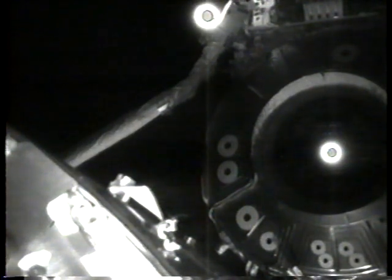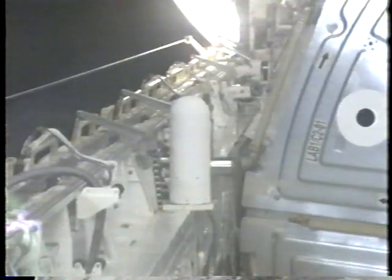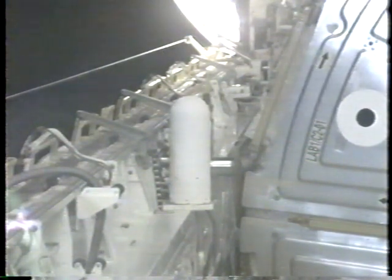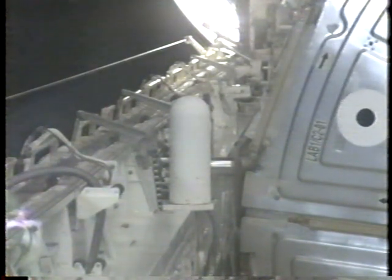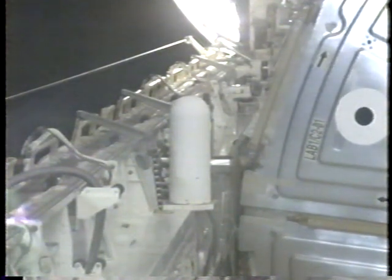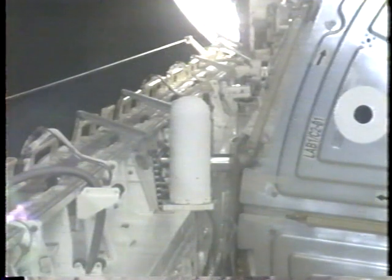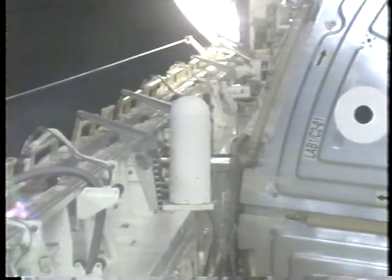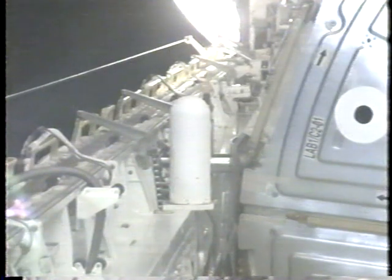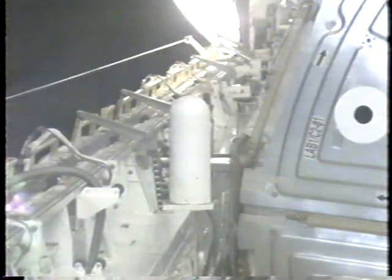Tell me when I'm clear of the pin. Clear. Tom, we're putting it on 6046 on the Z1. This view now from one of the forward cameras in the shuttle's payload bay, looking toward the latches as Marsha Ivins begins the process of slowly and deliberately raising the Boeing-built Laboratory Destiny out of the payload bay of the shuttle. A very slow, deliberate process as the Destiny is just about to arrive at its permanent home, the berthing port on the Unity module of the International Space Station.